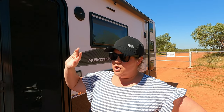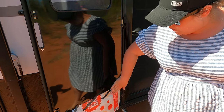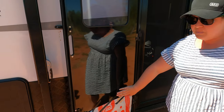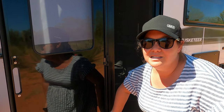But we're taking the big girl out on her first dirt road, so we're gonna make a few adjustments in the Crusader just to try and limit some of the dust that we're gonna get inside. So you'll already see we've just put a little bit of a plastic bag over the door. We don't know whether it's really needed, but we're just trying to, you know, do what we can. And yeah, it's a bit of a hack job, but we're just going to try to do what we can just to try and limit the dust inside.